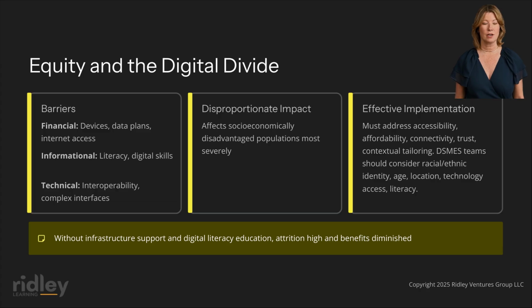While digital health technologies offer substantial potential to improve diabetes outcomes, significant concerns exist regarding equitable access and the risk that technology may exacerbate rather than reduce health disparities. This is often referred to as the digital divide.